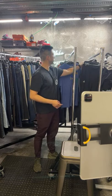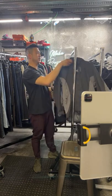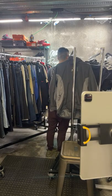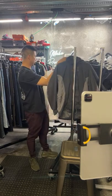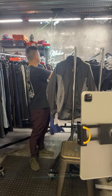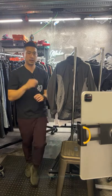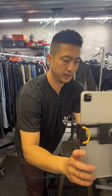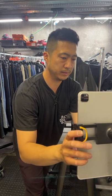Let me see. Let's do an outerwear bundle. Is that cool, guys? I gotta change the shipping because this is way too heavy. So, let me do 10 outerwear. Nike. Ooh, that's a good one. That's a nice one. Okay. Do 10 outerwear. 10 outerwear bundle. This is gonna be a really good one. Shipping is gonna be, I think, around $10.